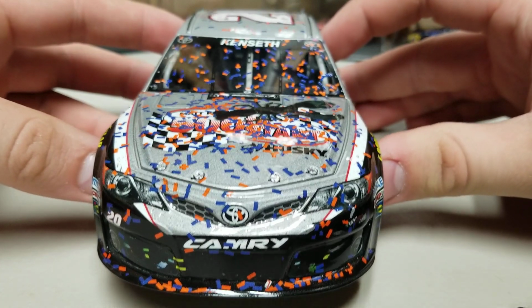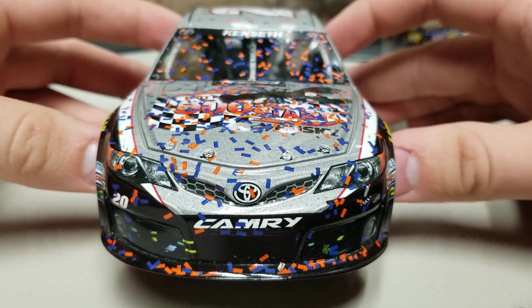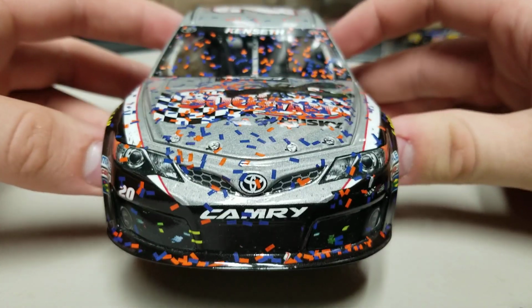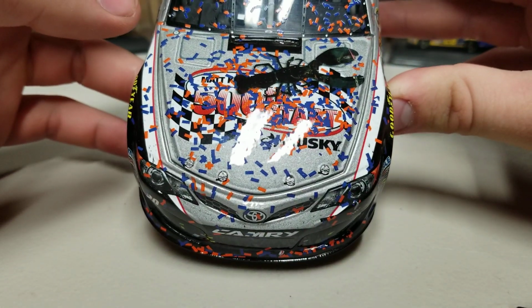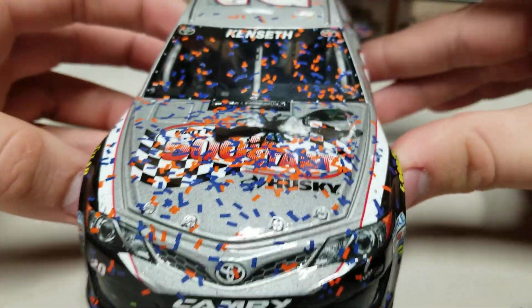2016 they switched to a different nose. No, sorry. 2015 they switched to a different nose. So this only ran 2013 and 2014, and then they switched. There you see, though, the 500 start, and then just covered in confetti everywhere. I said confetti kind of all over the nose, all over the windshield there.